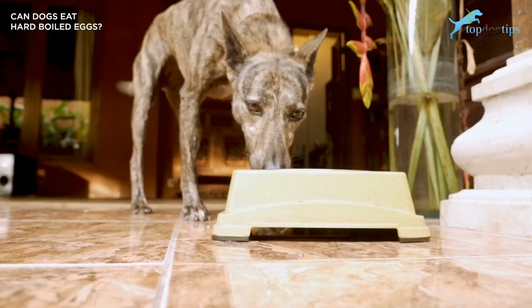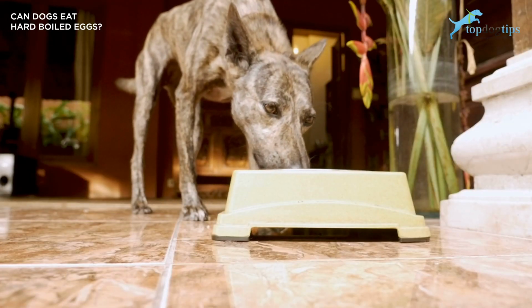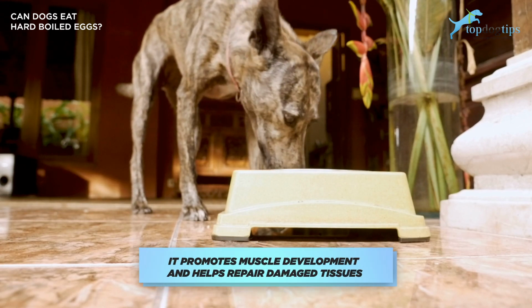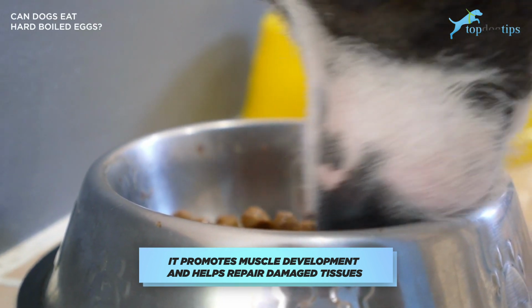Like humans, there are many benefits that your dog can get if they eat eggs. Eggs can help your dog in the following 4 ways. It promotes muscle development and helps repair damaged tissues. Eggs contain a high amount of quality protein to help your dog build muscle and repair any damaged tissues.